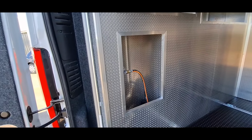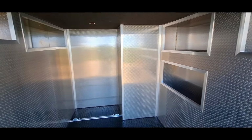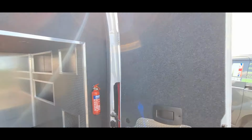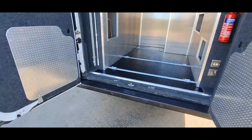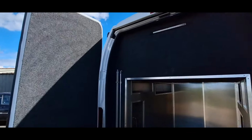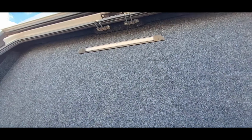That's for the gas bottle. It's checker plated all the way around. Brilliant. And all the back doors are wood lined, carpeted with ally plate at the bottom. Finished off to a nice standard. Outside light there, which I'll show you. Outside light works with the LEDs inside.